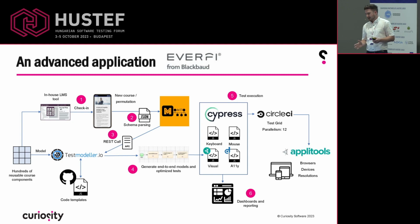So this one is a super advanced use case from a company called Everfi. They basically do the onboarding training sessions that you do whenever you join a company. So in their development cycles, they have hundreds of individual reusable course components. Each one of these actually relates to a model in a model-based testing product. Whenever they're developing, their developers are essentially taking that reusable library and bringing them together into their pipeline, pushing the code, and that creates the learning management system for them. It's actually really quite impressive.